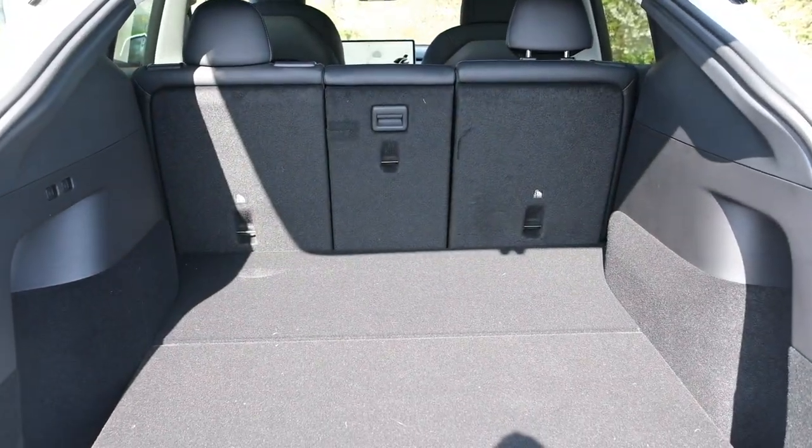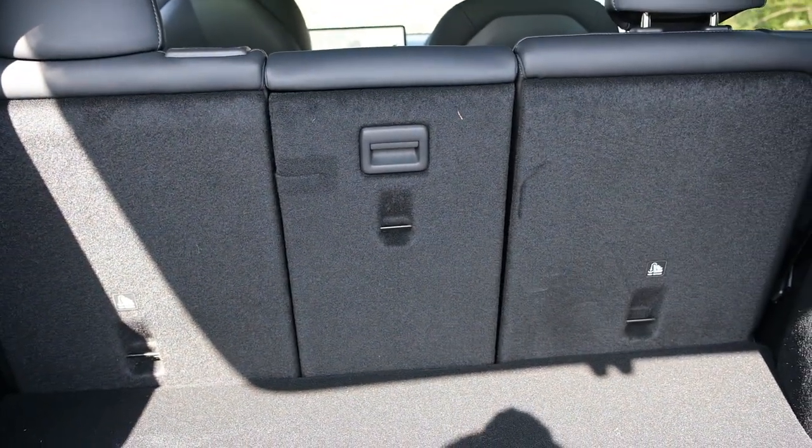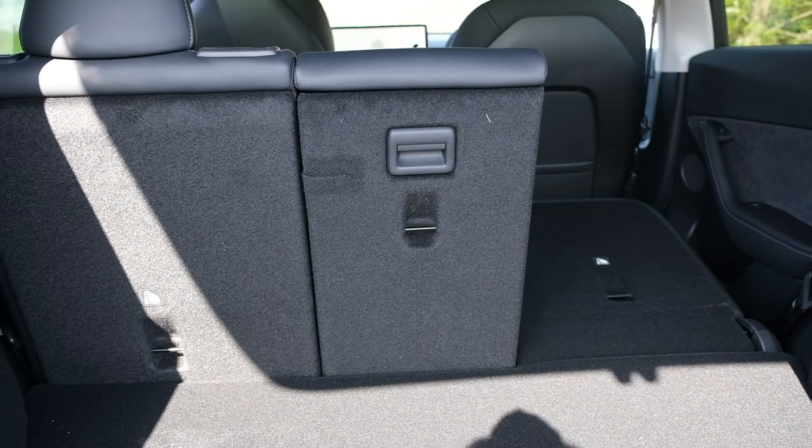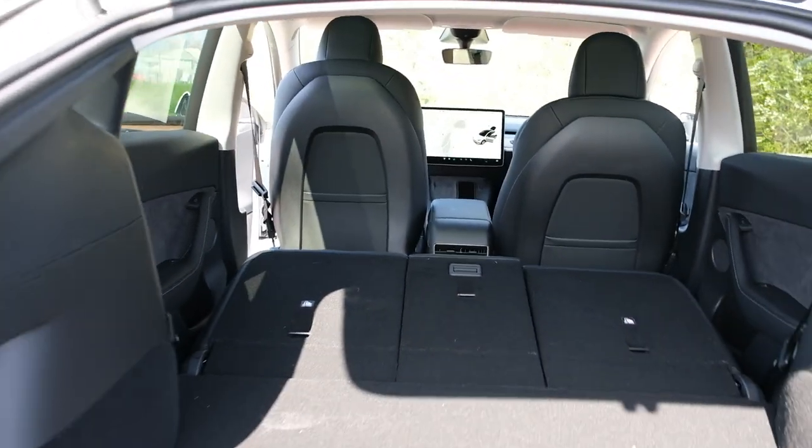Right, so now we're going to see if the Snoek Velomobile fits into the boot of a Tesla Model Y. It should do. Right, I've got buttons here on the left, so let's pull one of those and see what happens. Ooh, snazzy. Excellent. Right, let's give it a go.